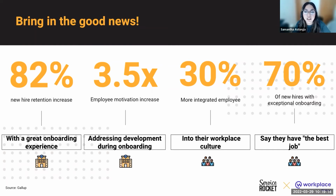Bear in mind that onboarding is not just day one, and it's not just the orientation. It's pretty common in some companies to focus onboarding only on the orientation day, and that orientation session is just a part of the onboarding. So keep that in mind.